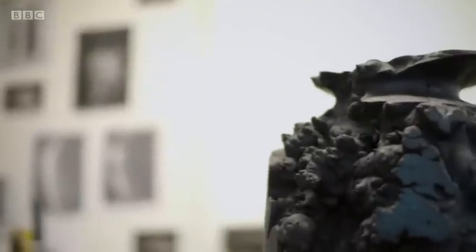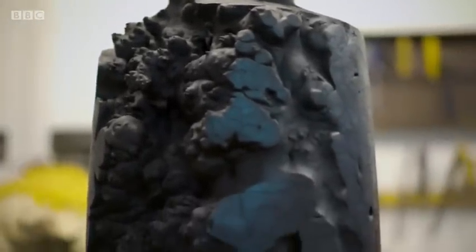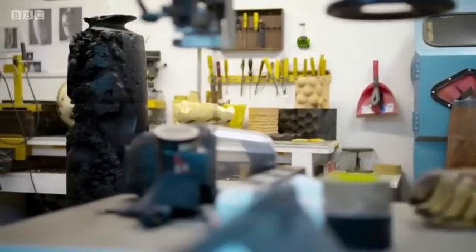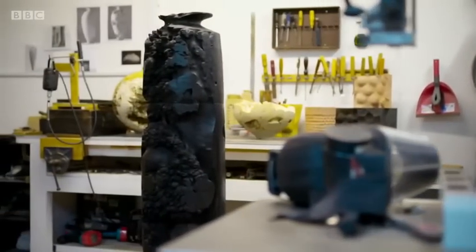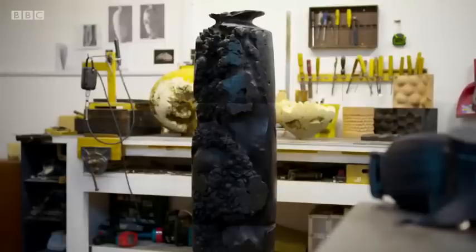There's so many different elements that are coming into play in this object. And to some extent, she's creating a bit of a challenge for curators. You know, how do you define this? Where do you display it? Over the next few weeks, Melanie will have to find the perfect place in the museum to put this unusual piece on show.